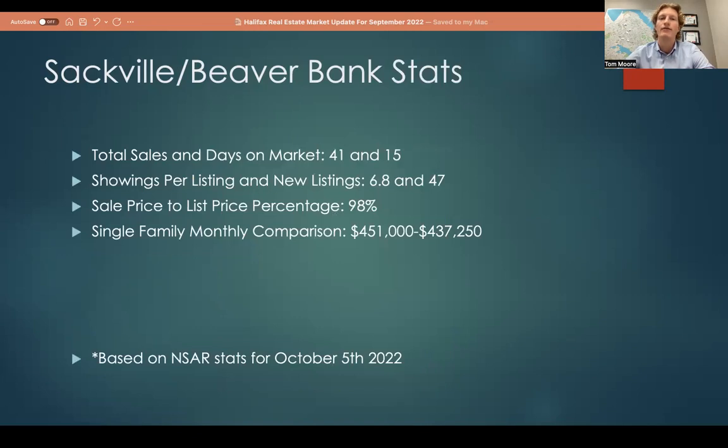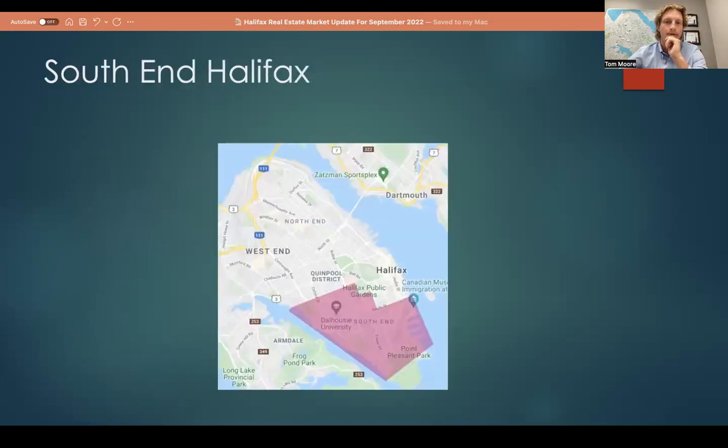Sackville, Beaverbank. Total sales and days on market, 41 and 15 respectively. Showings per listing and new listings is 6.8 and 47. Lots of inventory. This can be broken up into a couple places, but I just like to keep it together. Sale price to list price percentage, 98%. Single family monthly comparison is 451,000 last month and 437,000 this month of September.